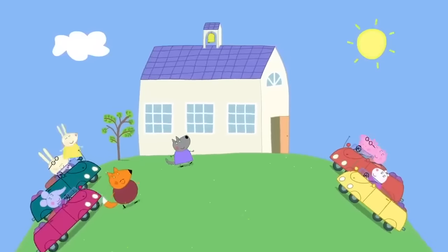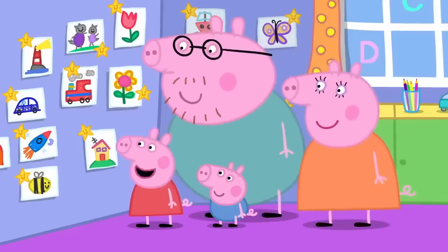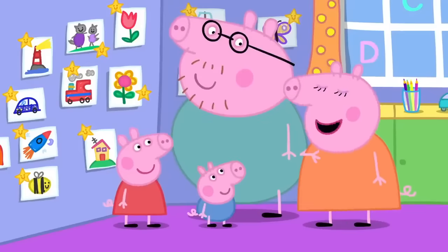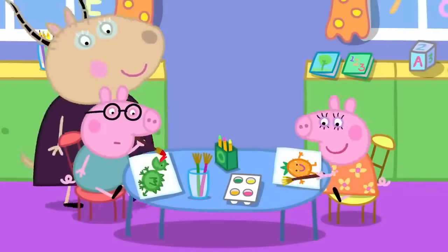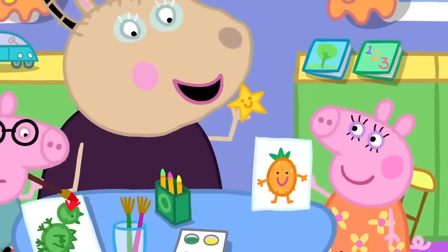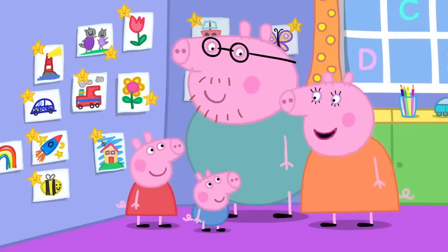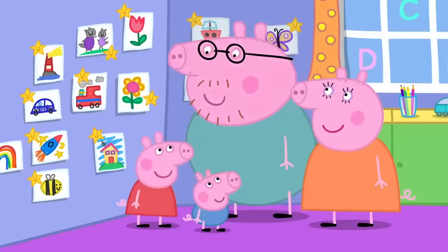It is home time and the parents have come to collect the children. Mummy! Daddy, look! I've got a playgroup star. That's fantastic, Peppa. I remember Madam Gazelle gave me a playgroup star when I was a little piggy. A long time ago, when Mummy and Daddy Pig were little, Madam Gazelle was their teacher. Here is a playgroup star. I was so happy. Did you get lots of playgroup stars, Mummy? Oh, yes.